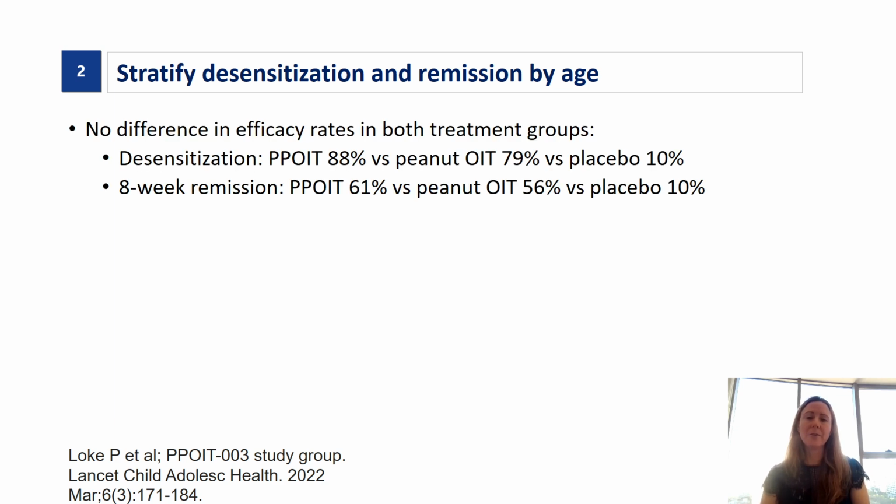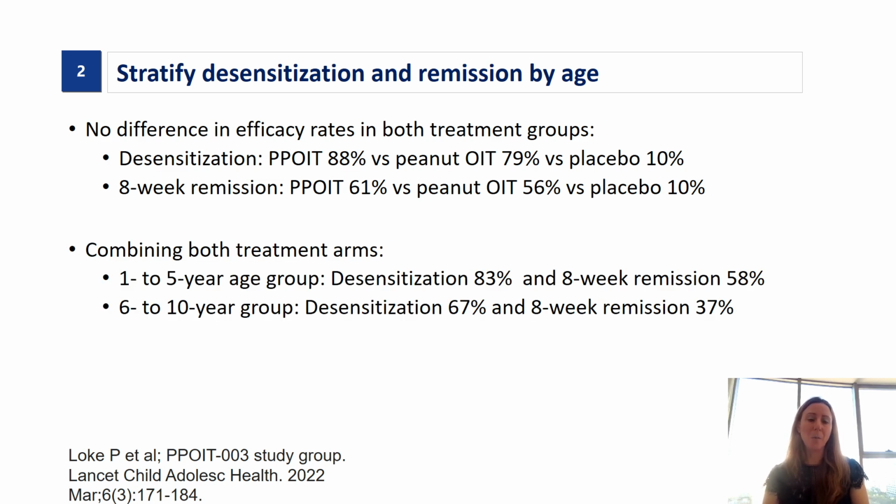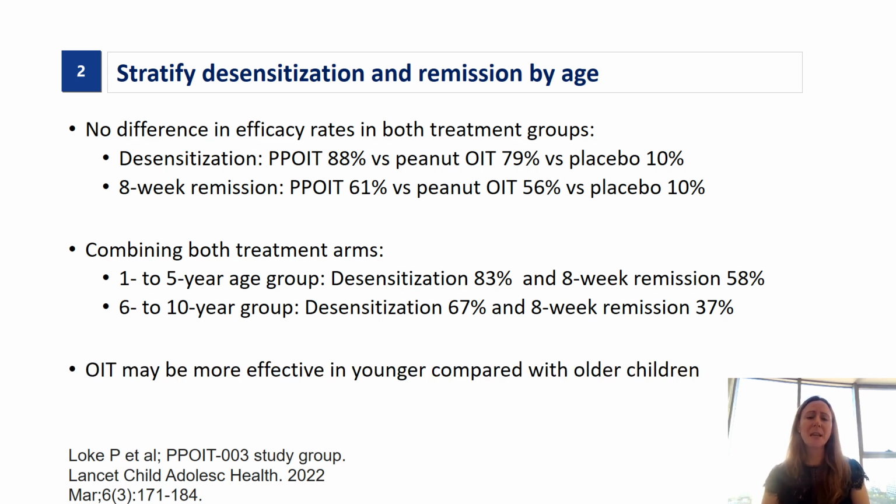What they found, which was very interesting, was that there was no difference in efficacy rates depending on whether you did peanut immunotherapy with or without probiotics for desensitization, and also the 8-week remission or sustained unresponsiveness start of that trial. But what they did, which was an a priori assessment of looking at different age groups, was that in the group of children between 1 and 5 years of age, desensitization was achieved in 83%, and remission was achieved in 58%, whereas in the older group, this was much lower, desensitization in 67% and 8-week remission in 37%, which indicates that oral immunotherapy may be more effective in younger children compared to older children.